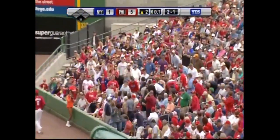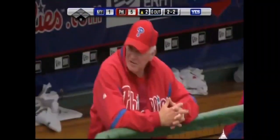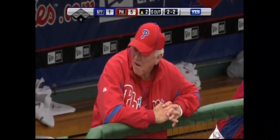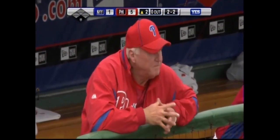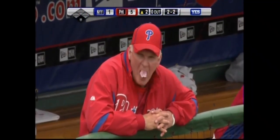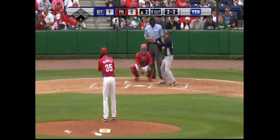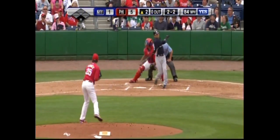Last season was the first season that Hamels actually was sub .500 for the Phillies, 10 and 11, and just couldn't bring his A game for whatever reason. There's his manager, Charlie Manuel, who's done such a great job with the Philadelphia Phillies. Charlie's been a manager not only in Philadelphia but for 7 seasons in the major leagues. His teams have never won fewer than 85 games in a year. They've won 90 or more 4 times.